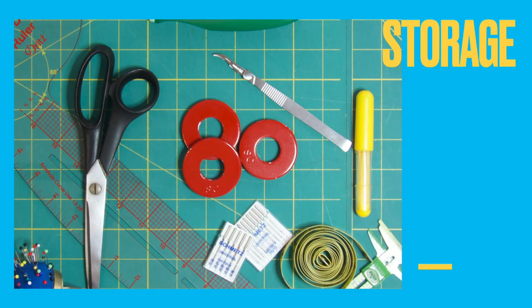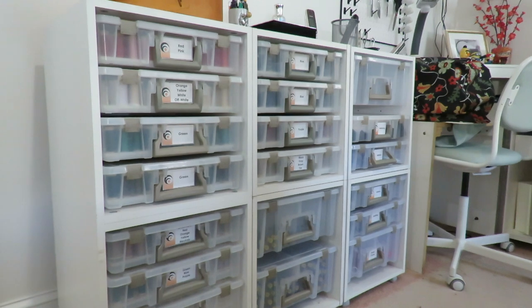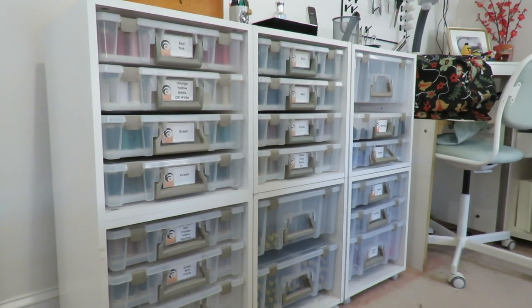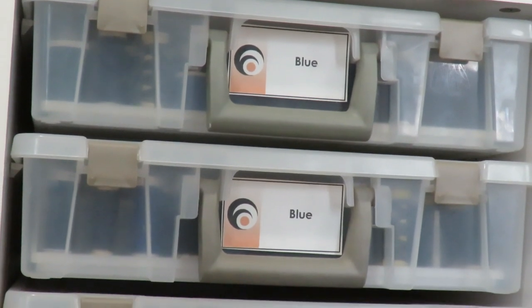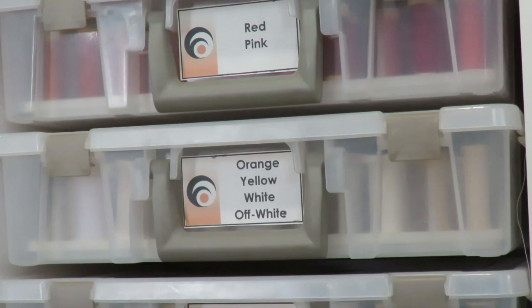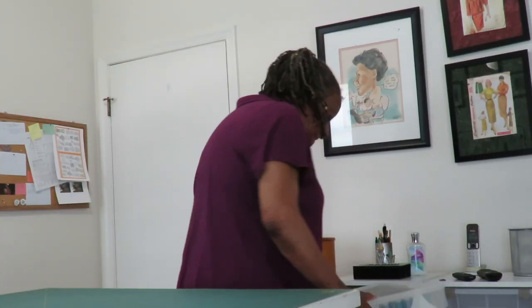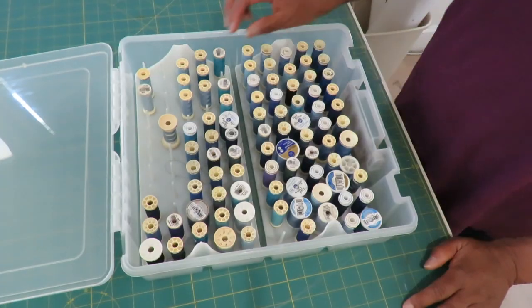Sewing is an activity that generates lots of stuff. It's important to have an efficient and practical way to store sewing supplies. A lot of my supplies are stored in this art bin unit. Most of the bins contain thread sorted by color. When I need to choose thread, I slide out the bin and pick my color.